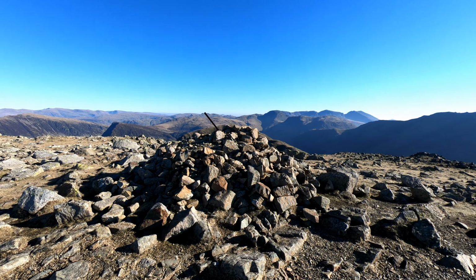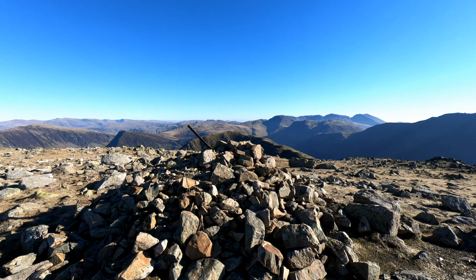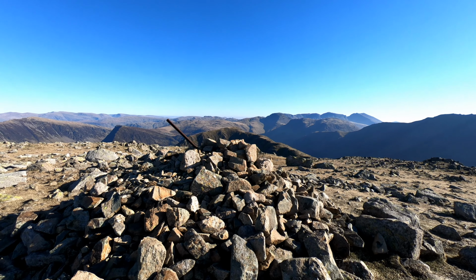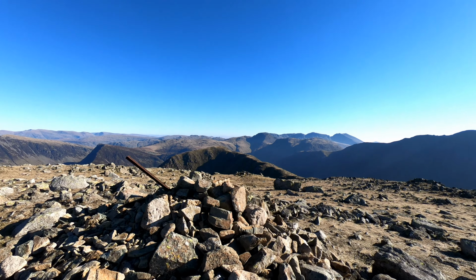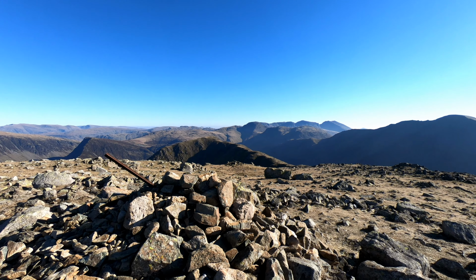So we think this is actually the highest point of High Stile. It's 807 metres. But to be honest, I think where we were before is a better viewpoint. That's only 1 metre difference, to be fair. Right, so we're still on High Stile. We've just had a break here, but now we're going to continue along the ridge to High Crag.